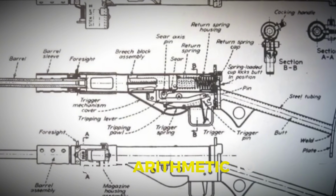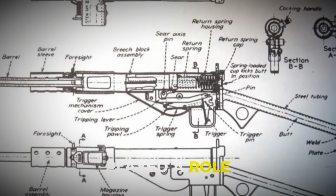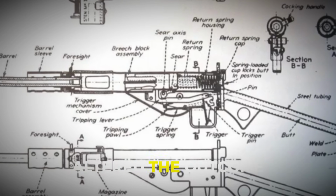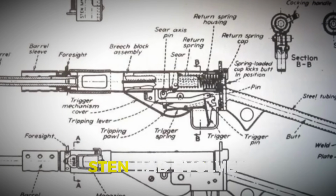There is a quiet arithmetic to that fact. The weapon that cost 9 shillings played a role in operations that may have altered the outcome of the war itself. By 1944, the Sten had evolved.